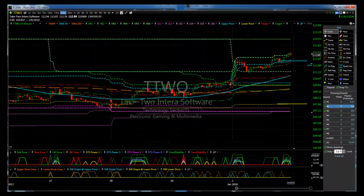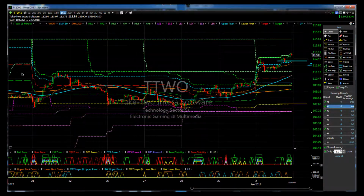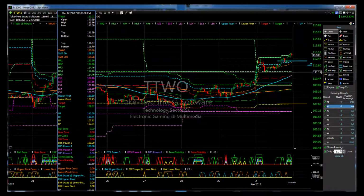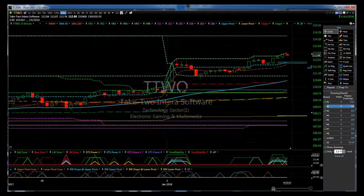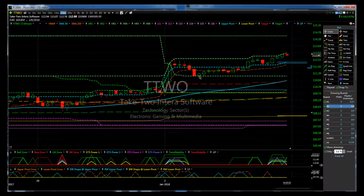That's where this ran up. That was a pivot high. Old resistance, new support. Pulled right back to support. Pinned it. Came back above it. Pretty much closed right on the line, 110.95 where it closed.